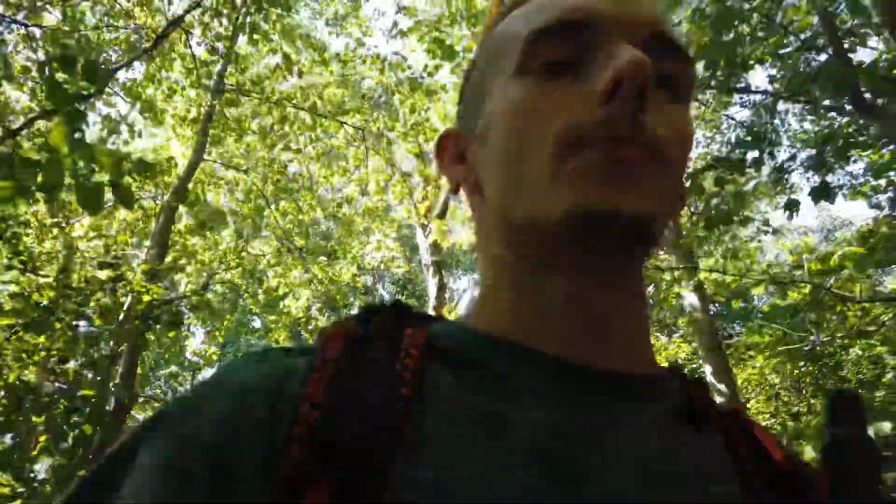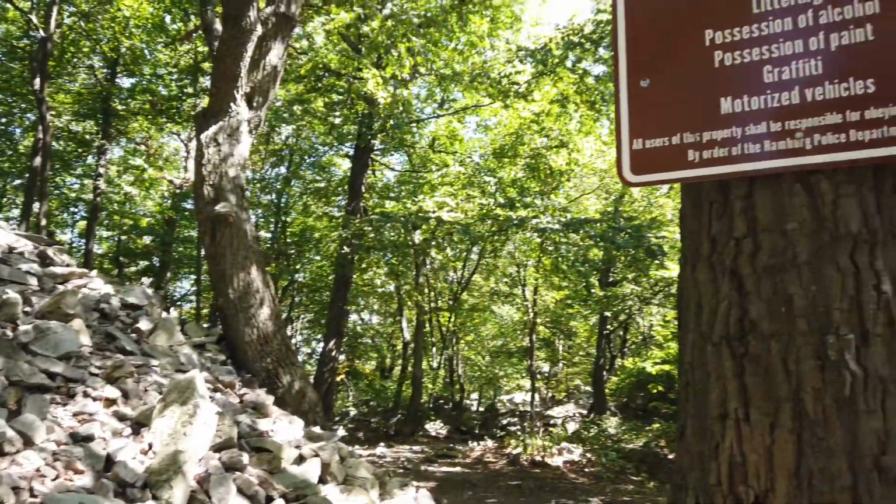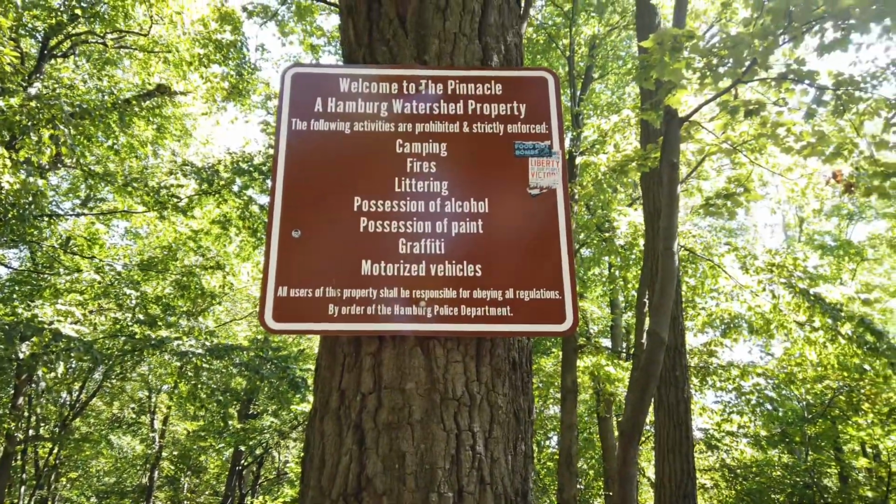Now we're descending from Pulpit Rock. We're going to go over to the Pinnacle. Also another beautiful outlook in Pennsylvania. We have made it to the Pinnacle, just about 5 miles in. Not too bad of a hike, pretty rocky, but check it out.